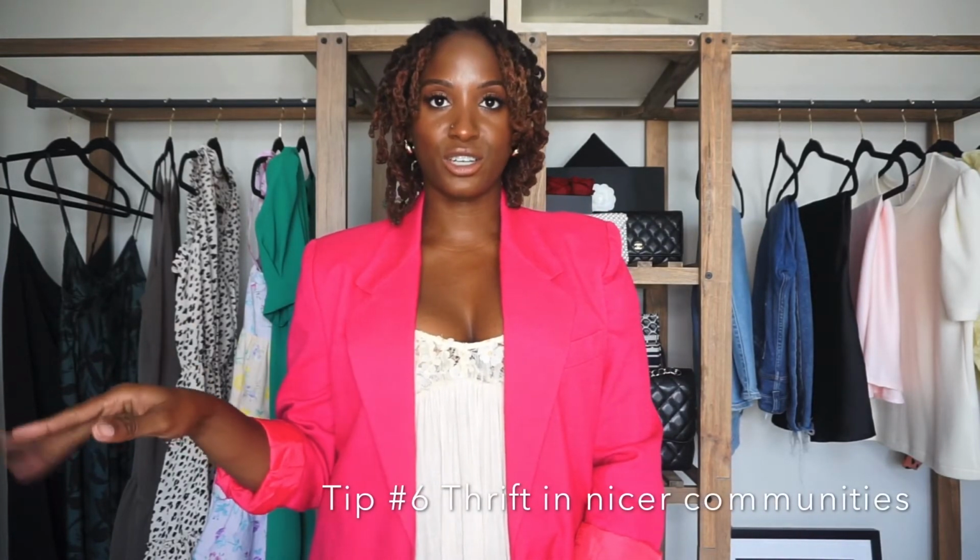Okay, lastly, I live by this. Well, I don't know if I live by this, but I choose to shop at thrift stores in nicer communities. You want to know why? Because the nicer communities have nicer homes. Their annual salary is probably a little higher, and they donate the things that they buy. Now, if your annual salary is a little higher, you're going to shop for things that have more quality to them, or hold more value. So when you donate them to your local thrift store.